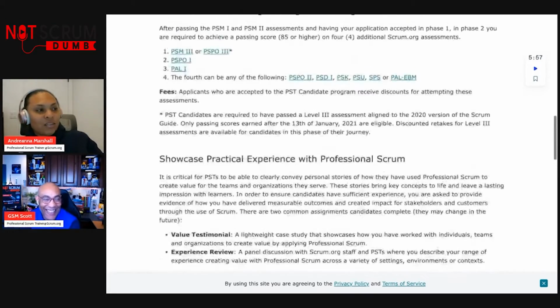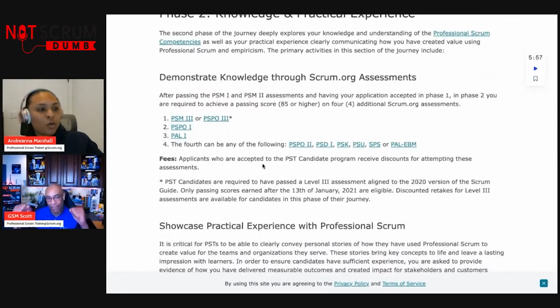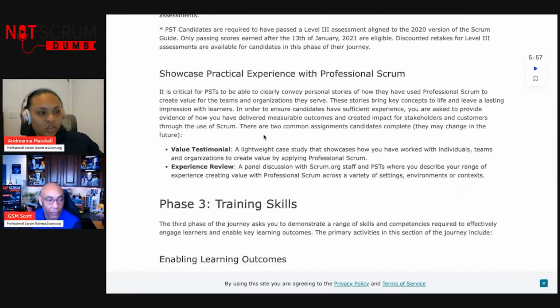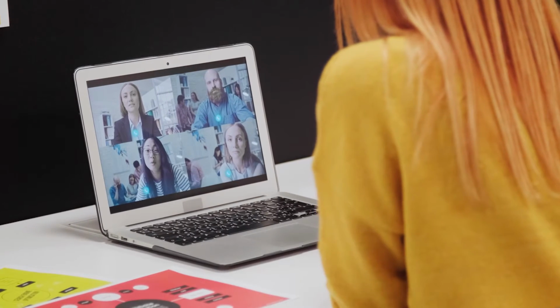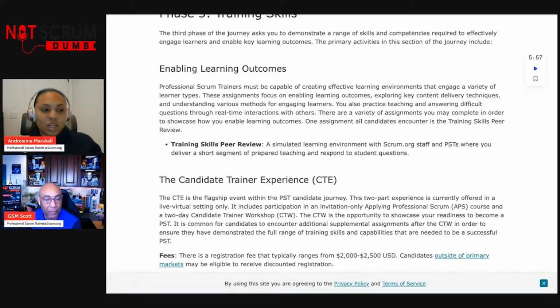So that is phase two, knowledge and practical experience. Again, you're getting your four certifications in any order that you choose. You're showcasing your practical experience through value testimony and experience review. Phase three is going to be the training skills. Now, one of the things that you're going to do in this section is training skills peer review. So you're going to simulate a learning environment with Scrum.org staff and PSTs where you deliver a short segment of prepared teaching and respond to student questions.